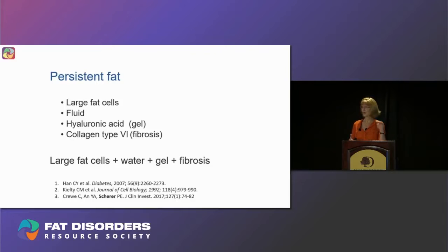And you have here today Dr. Phil Scherer, who is an expert in understanding this type of fibrosis in the tissue and how it prevents weight loss and makes this fat persistent fat. So when you think of fat, think of large fat cells, but also water, gel, and fibrosis.